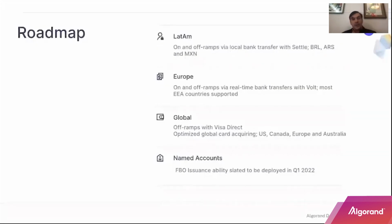Going forward, this is our roadmap for the first half of 2022. We're currently standing up on-ramps now in Latin America. This will enable people to on-ramp into Algo assets using Brazilian real, Argentinian pesos, or Mexican pesos. That's on and off. We're turning on real-time bank transfers in the EU, which will enable instant euro on and off ramping throughout the continent.